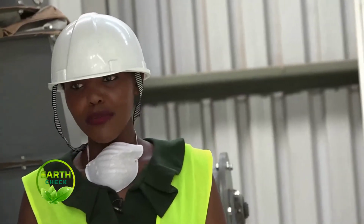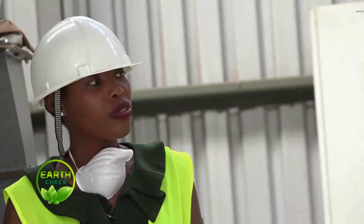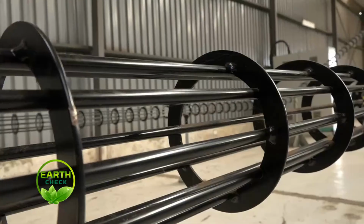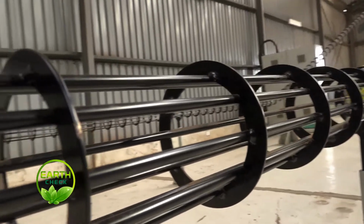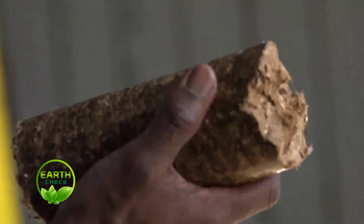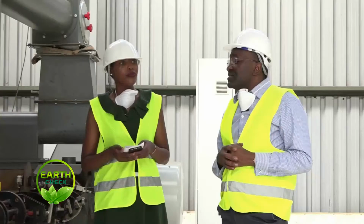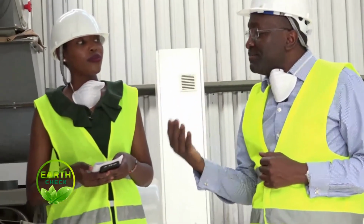And where did you get these machines from? Are they found in Kenya or? These are imported. These are actually Danish technology. The Danes are known to be the most advanced in their briquette production systems, and the most automated as well. So naturally, it was best to take and use the best.